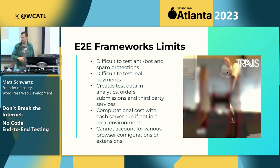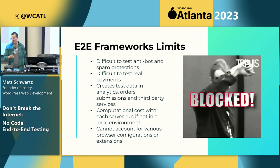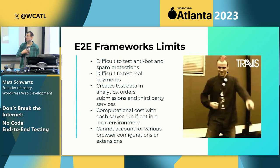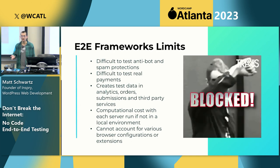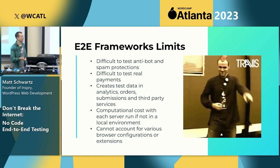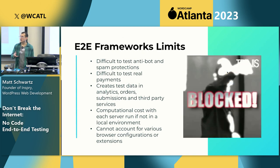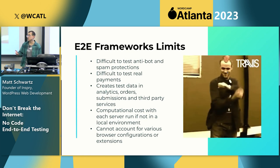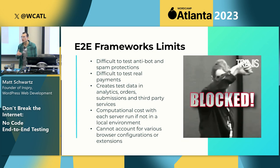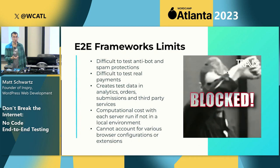There are some limits to what these can do though. For example, it's really hard for them to test anti-bot and spam protection because essentially, if you're not running it yourself, you're using a bot, whether you know it or not, right? And we have all this software to prevent bots from running. For example, if you use reCAPTCHA, there are ways to get around it. For Google reCAPTCHA version 3, you can tweak it so you get a high enough score that it may not trigger all the time. But it's just not very reliable, at least for most people.